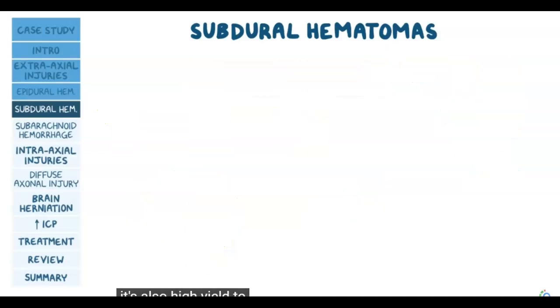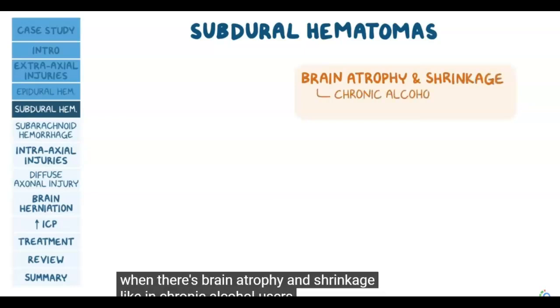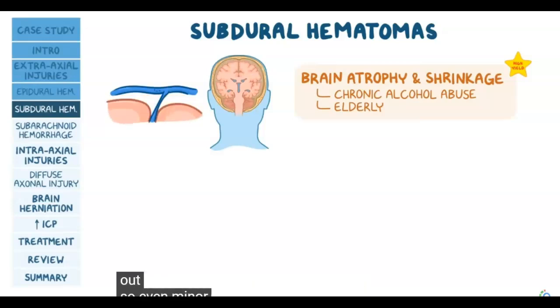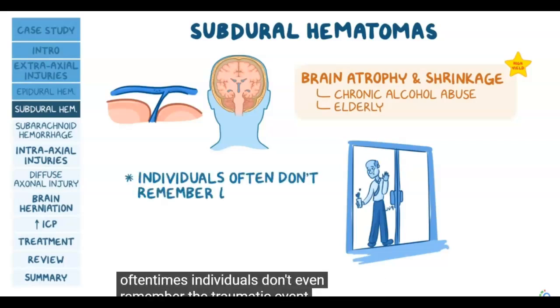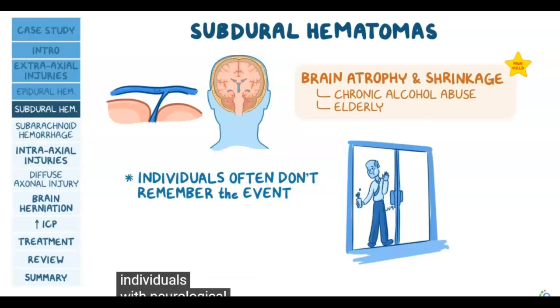It's also high yield to remember that when there's brain atrophy and shrinkage, like in chronic alcohol users or the elderly, the bridging veins get stretched out. So even minor head trauma, like walking into a door, can lead to a subdural hematoma in these individuals. Oftentimes, individuals don't even remember the traumatic event, so it's important to always consider a subdural hematoma, especially in elderly individuals with neurological symptoms.